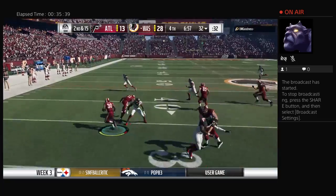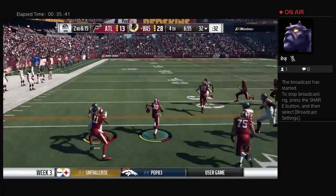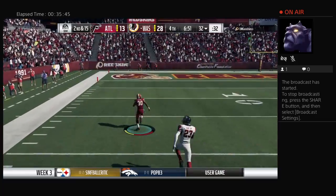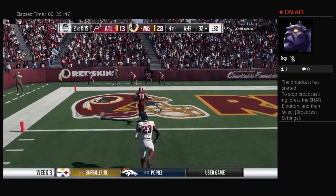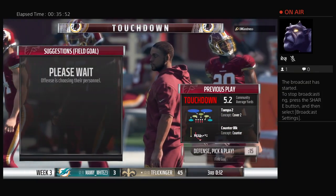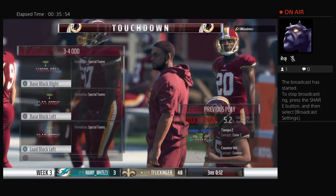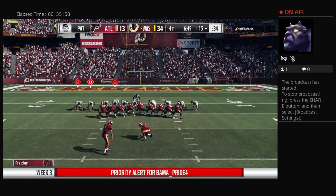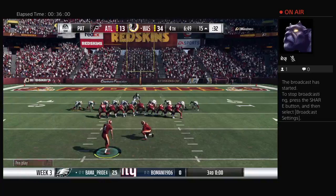On the carry, it's Muhammad. Defenders giving chase, but I don't think they're going to get there. Touchdown, Washington. A great effort there. His first touchdown here of the new campaign. And the Redskins find a way to stretch their lead.